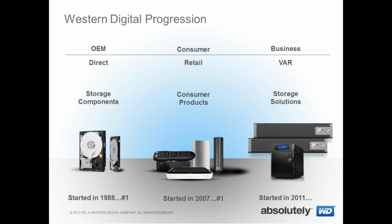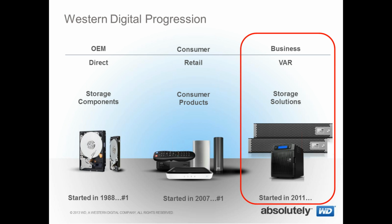In 2007, we started making consumer-branded storage products where we have product brands like My Passport, the external hard drive, MyBook Live, and most recently MyCloud. And we, of course, are #1 in that consumer product market. And what you may not know is that in 2011, we actually started our Business Storage Solutions group. And of course, our ambition there is to be #1 in that market space as well.